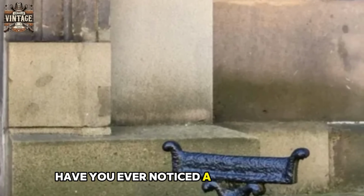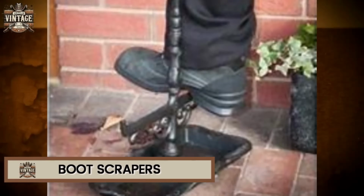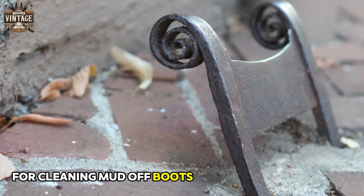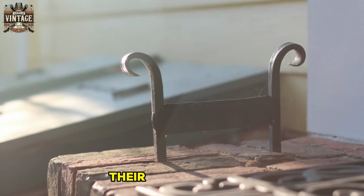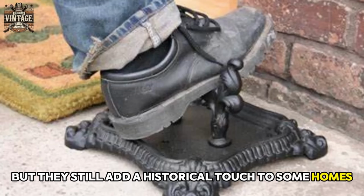Have you ever noticed a cast iron tool near the entrance of older homes? These are boot scrapers, essential in the 18th and 19th centuries for cleaning mud off boots before entering a house. With the modernization of streets and sidewalks, their necessity waned, but they still add a historical touch to some homes.